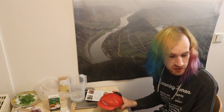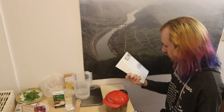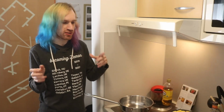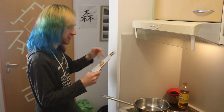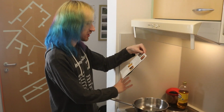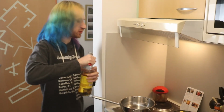Let's move over to the stove so we can actually start cooking. It's time for step 3. Now this is gonna become Chaos Kitchen, probably, because it's already starting to get late, so I'm also a bit in a hurry. Anyway, you need a pot, put it on medium heat, then you add 2 tablespoons of oil.